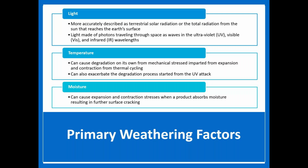Another primary factor is going to be temperature. So not only is the UV attack something we're concerned with, temperature change and thermal cycling can also affect how the material will weather and perform outdoors. And so we're worried about the degradation it can cause on its own from mechanical stress that's imparted on it from contracting and expanding. Expanding when it gets hot and contracting when it gets cold. It puts stress on the material, and so that's something we have to consider. It can also exacerbate the degradation process that begins after it's been attacked by the UV. And again, we'll go over the process of degradation from UV in a few slides.